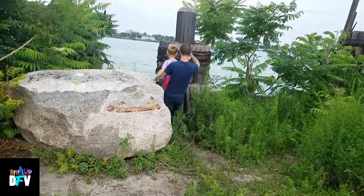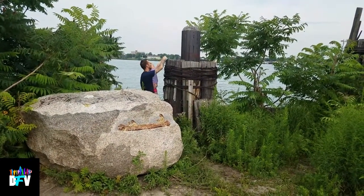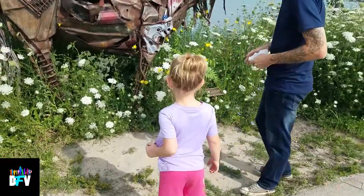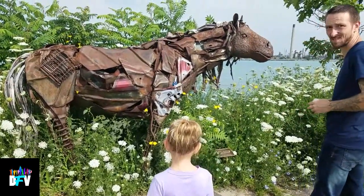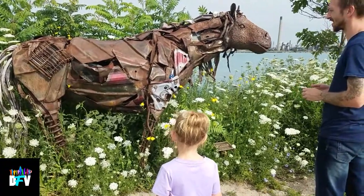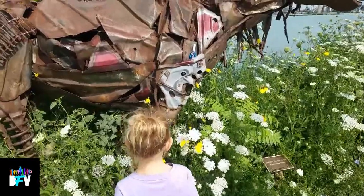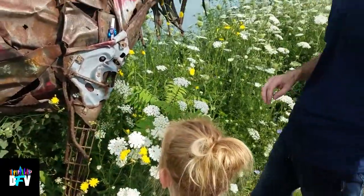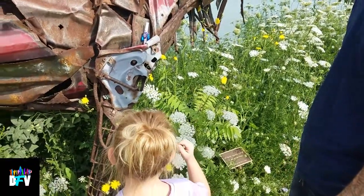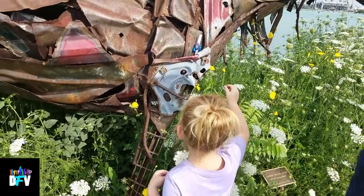That's too easy. What do you think, Gracie? Do you see anything on this horse? Just ask if that was a rock. I don't know, let's see. I think that's a rock. Let's take a look. Yeah. Oh, all right, go ahead. I'm gonna let him get you. I can step on one.